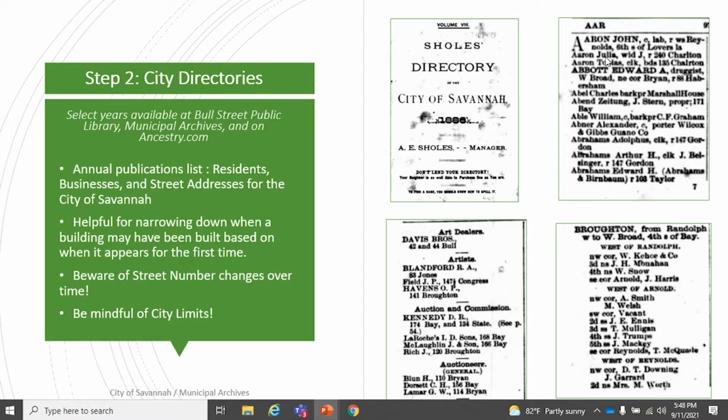This woman, this is Julia Aaron, she was a widow of Jay, and she lived at 240 Charleston. Women who were married were often not represented individually. They're usually represented in parentheses after the male name, but these are also a great way to round out the picture of your home.